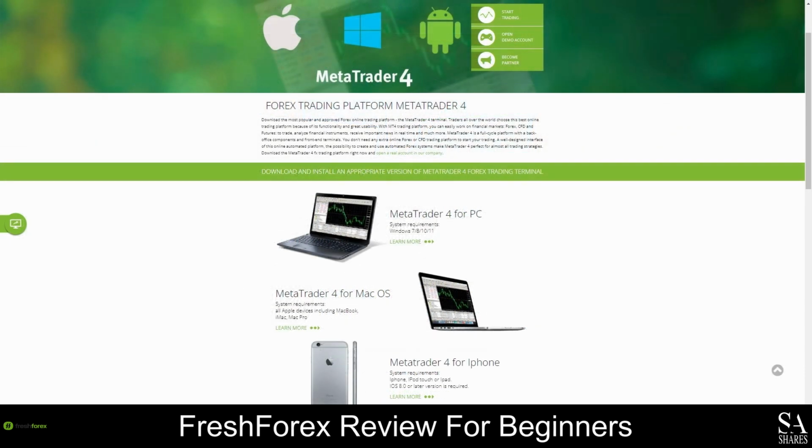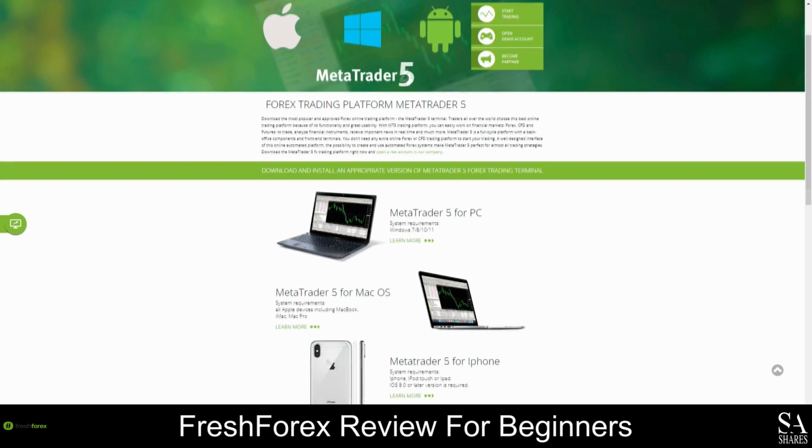As a FreshForex client, you can use the MetaTrader 4 and MetaTrader 5 trading platforms. MetaTrader 4 was released in 2005 and is currently one of the most popular trading platforms in the world. 5 years later, MetaTrader 5 was launched, and many new features were introduced, including advanced analysis tools, thousands of technical indicators, customizable charts, expert advisor and algorithmic trading functionality, and so much more.